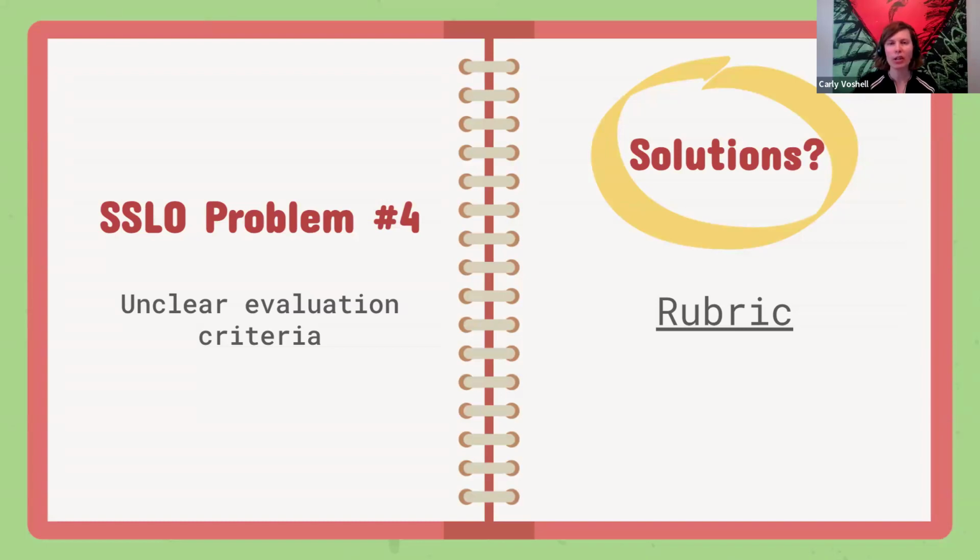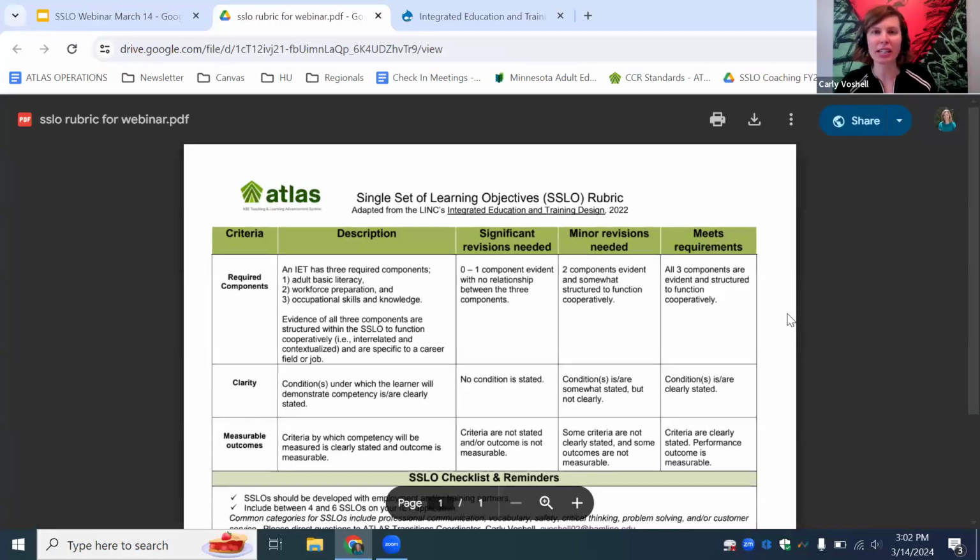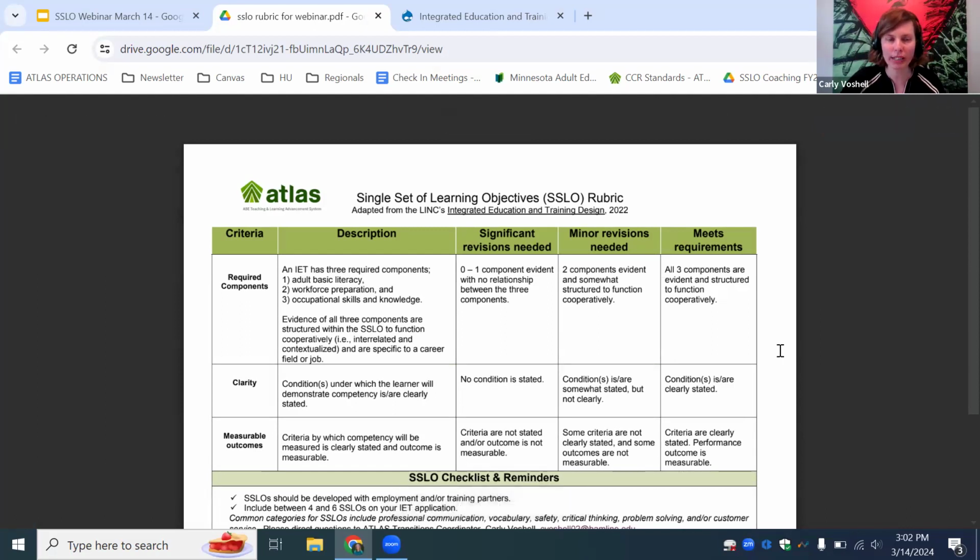Of course, we had to tweak it a little bit for Minnesota, but I am so excited to share this rubric and talk to you about how I'll use it. And then we get to practice using it today. So I clicked on the link and here is a PDF of that SSLO rubric.